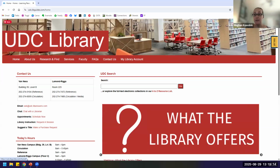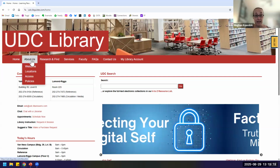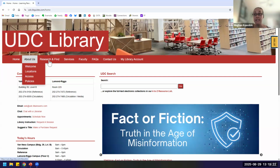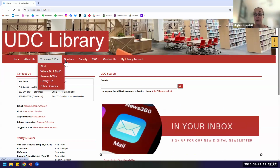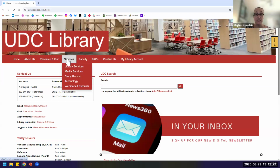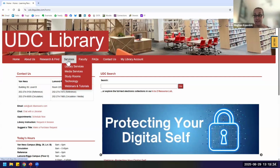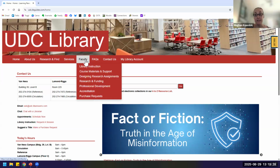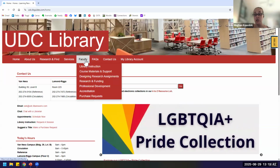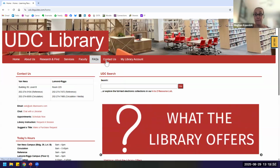And I'm not going to spend too much time on this, but I also want to point out here in our drop-down menu, our About Us tells more about the library and all of our locations and our policies. Research and Find is kind of our quick hit on how to do research and use the library. Our services list not just the services available at the library, but how our media desk can support you, our study rooms, what technology we have, and links to our webinars and tutorials. We have a dedicated faculty page where you can schedule library instruction, learn about research and funding, professional development, and designing research assignments. Again, our frequently asked questions are here.